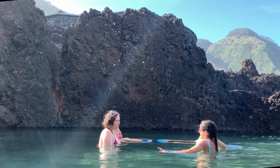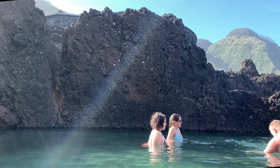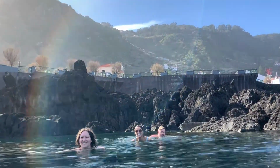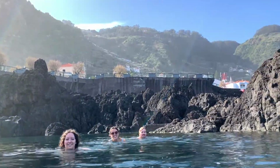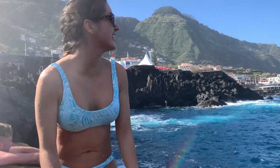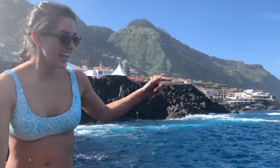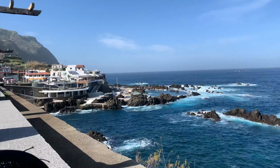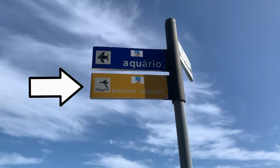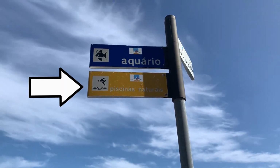Can't feel my body now. It's January, so that's why I'm shivering, but this is absolutely awesome. And so you've got these, and there's actually a couple different other tide pools all along the north side. I think you just follow the sign. It's like a yellow sign that there's a person swimming and you'll run into one somewhere.